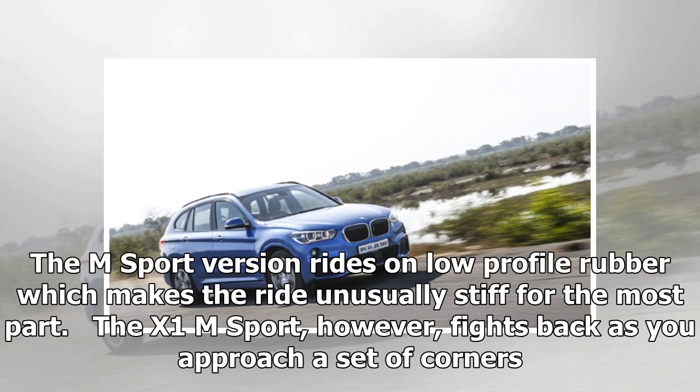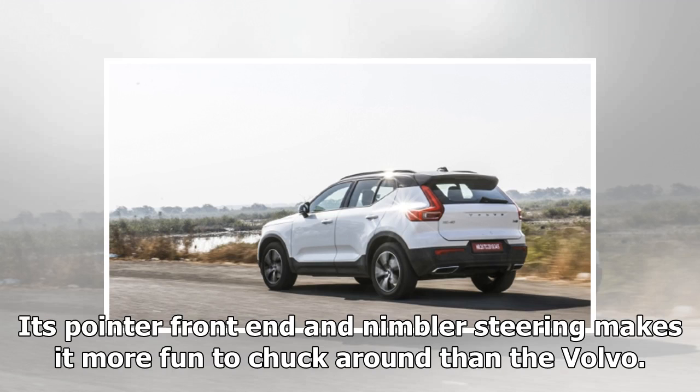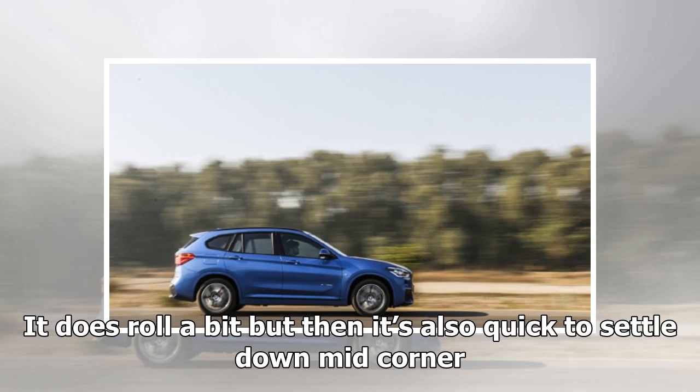The M Sport version rides on low-profile rubber, which makes the ride unusually stiff for the most part. The X1 M Sport, however, bites back as you approach a set of corners. The pointier front end and nimbler steering make it more fun to chuck around than the Volvo. It does roll a bit, but then it's also quick to settle down mid-corner.